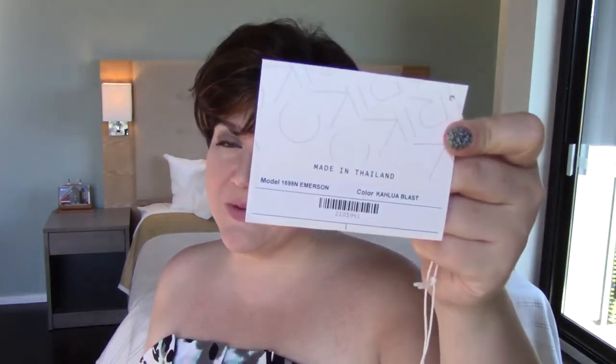So let me go ahead and put Emerson back on for you, and then we'll say our adieu. So this has been the CysterWigs review of the Emerson unisex wig by Noriko in the color Kahlua Blast.